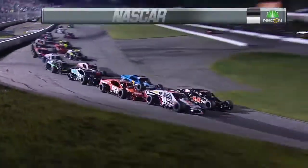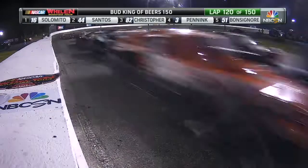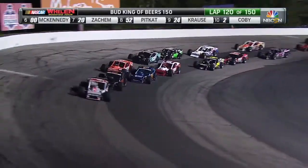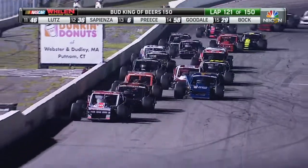These tires had a couple minutes to sit down, settle down, cool down. They get harder. When they wear out, they get harder. It's going to take about 2-3 laps for them to come back, but they're not going to be as good as they were before the caution came out. It's definitely going to be an advantage for these guys that came in and put tires on.